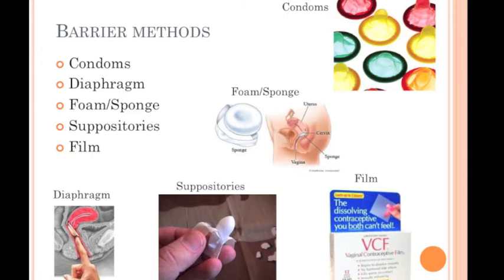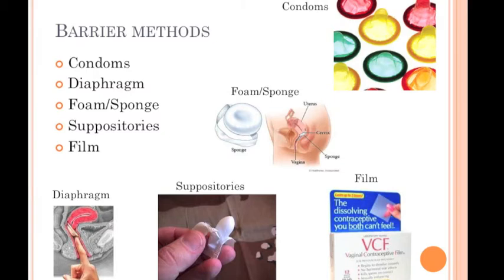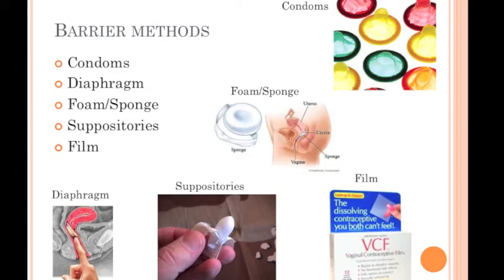The downfall about it is that it does not protect against HIV or other sexually transmitted diseases, and it is only available in one size. So it is more effective in newly paired women or women who have not had children than one who has had children in the past. There is also risk for toxic shock syndrome if left in place for longer than 30 hours.